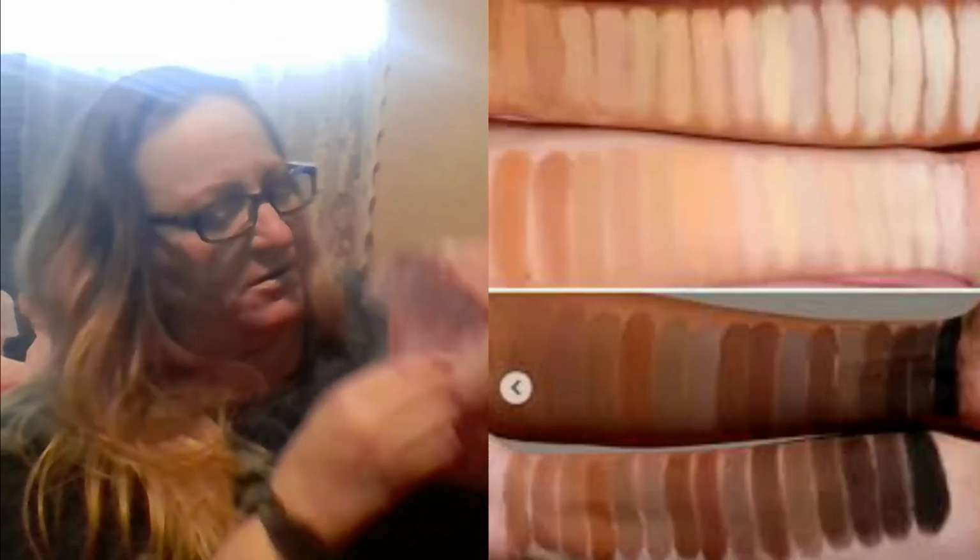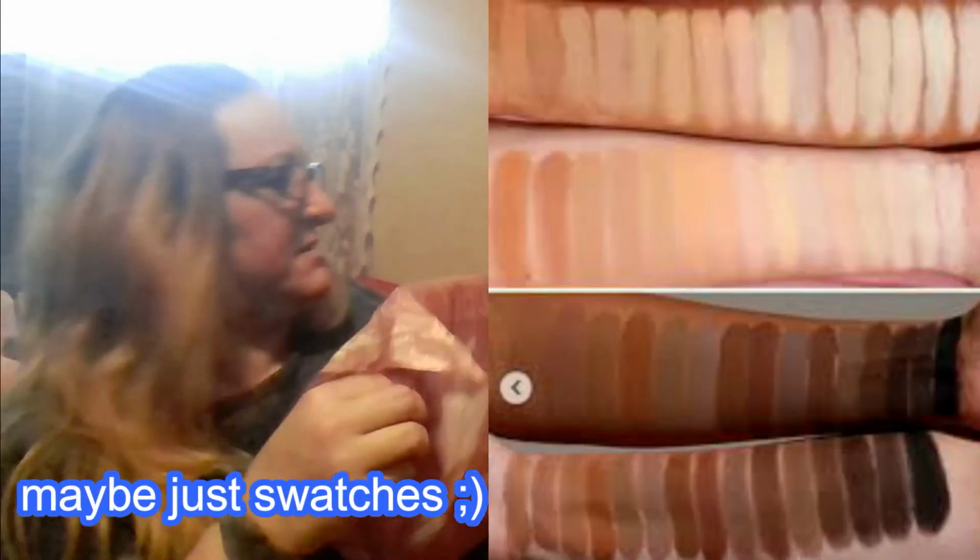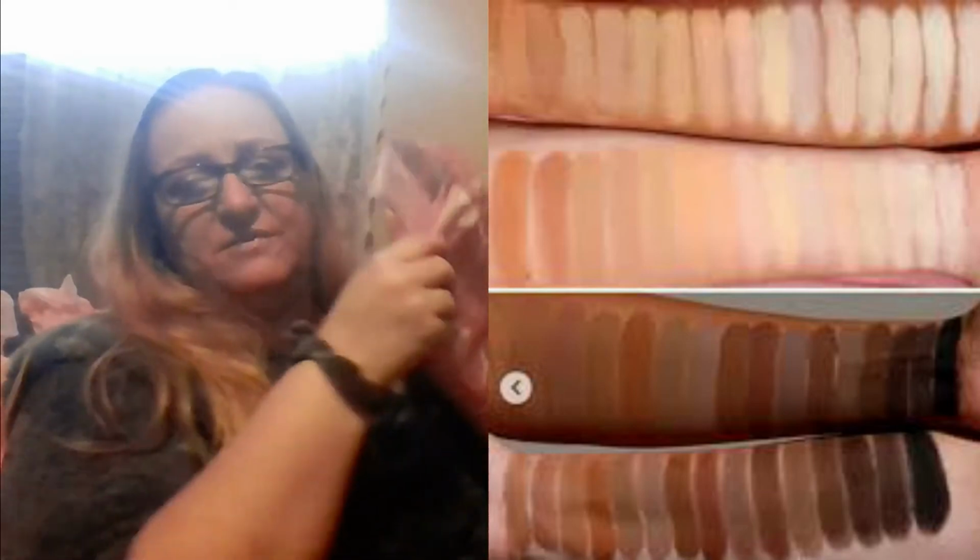The orgy palette. I already have one, so I'm not going to open this one because I already swatched my other one. I will, however, insert stuff in there. Maybe I'll insert a little video up here of me opening my own so you can see it. I don't want to open this one. I even want to leave the paper in.